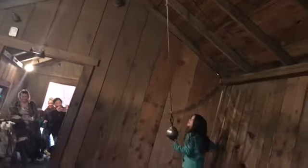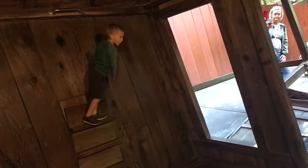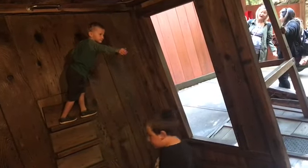Up and down, it's straight up and down. Look how much this house is helping. All right, buddy, look at me. Now balance your arms.